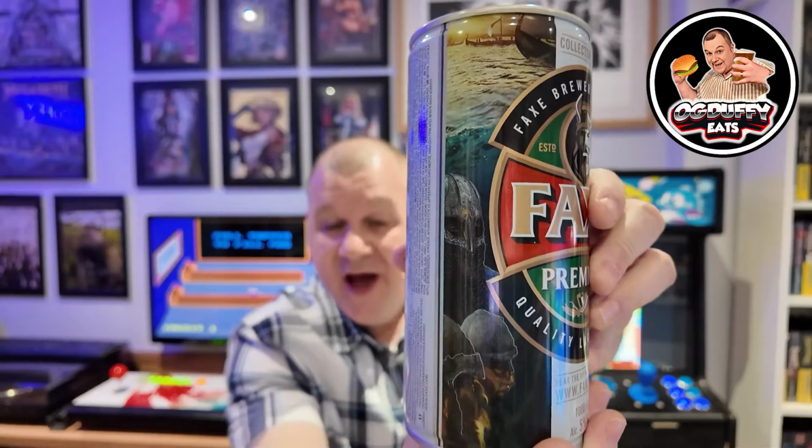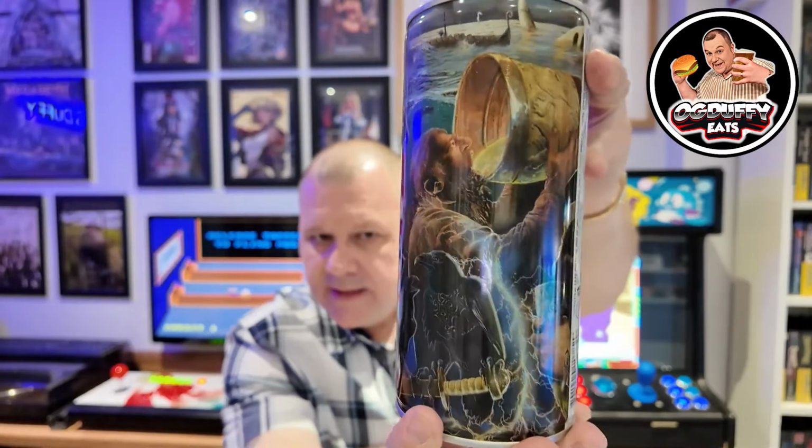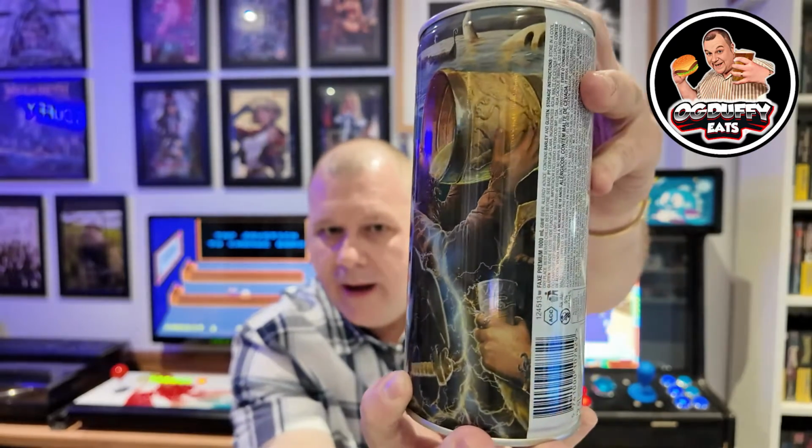It says it's a collector's item. This ain't collecting much, except it's going to go in my stomach and come out the other end. But anyway, we don't want that sort of talk on here, but I'm guessing they're describing it as collector's item due to the artwork. I'll give you a quick spin of the artwork on the can. Hopefully the camera's picking that up. And there he is, look, a big old Viking downing a bucket of beer. A bucket of beer, what's not to love with that one?